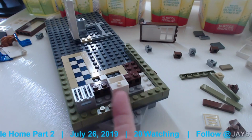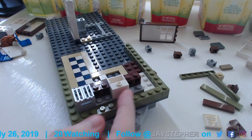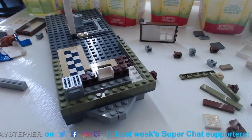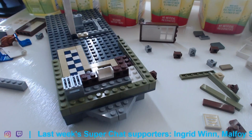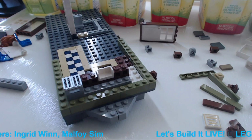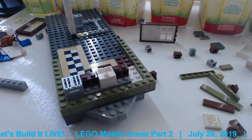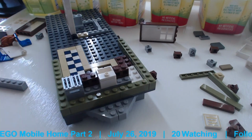Oh, wait a minute. You know what? I don't need to put that in there. I can take that out. Wait a minute. Yes, I do, because I want to keep that white in the back. And there's not another white piece, so guess what I got to do? I got to piece that all together by hand, too. That's not fun.